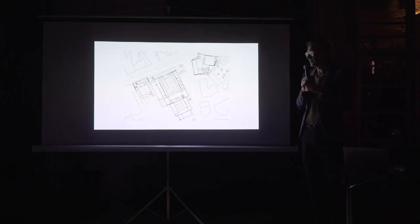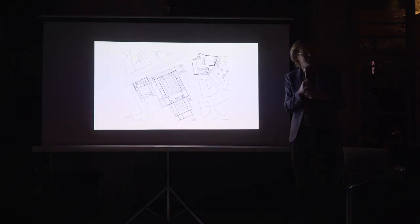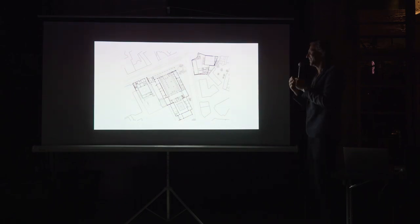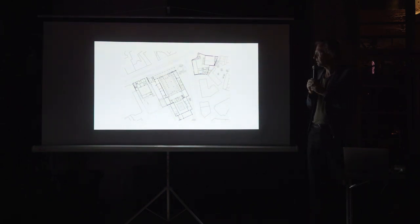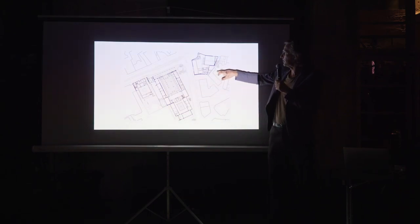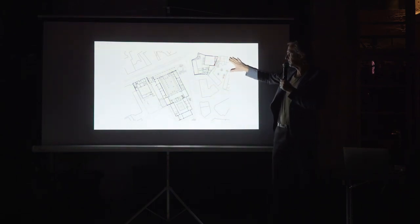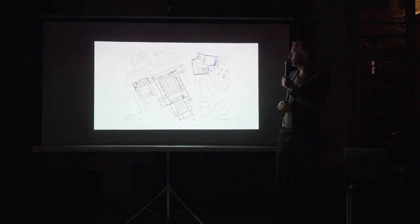We developed an architecture which is able to build up this dialogue, an architecture that builds up a relationship, says, I'm the extension, I belong to you, so that people would understand intuitively that these buildings belong together. At the same time, of course, it's a contemporary version of it. And you can see the plot, the ancient plot was much bigger, and here we have a complex geometry. It's a medieval part of the city. So we had to make the best use from this plot.